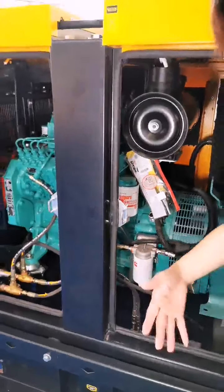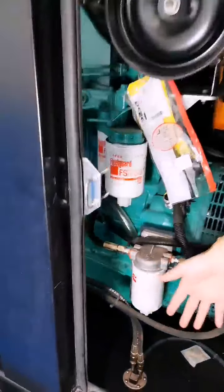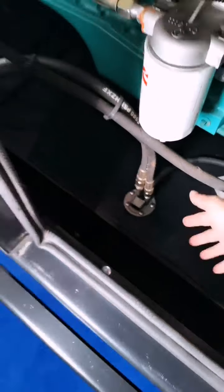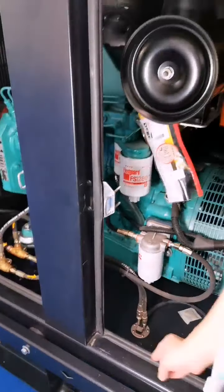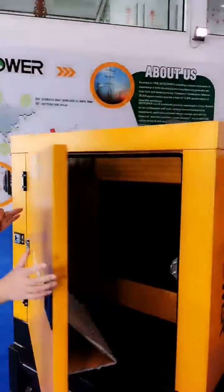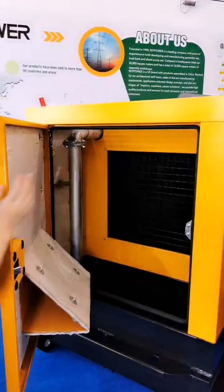And here you can see the fuel tank is separate from the chassis. It's an independent fuel tank. This door can be opened too.